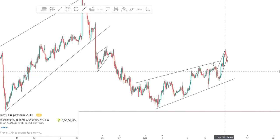Do you get it? Because one thing that can happen here too is that if you take a look at this move here, this was previous resistance, it can simply turn into support and then go back up, maybe create a double top formation, then go all the way down.